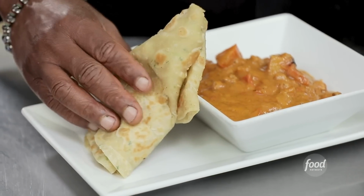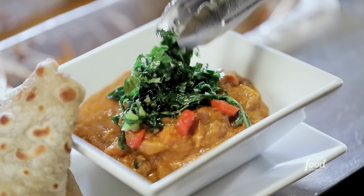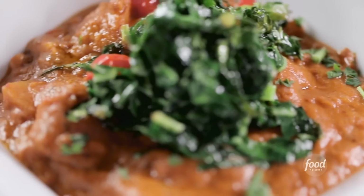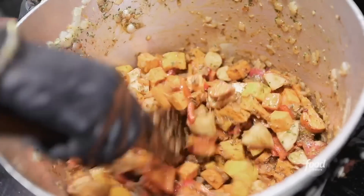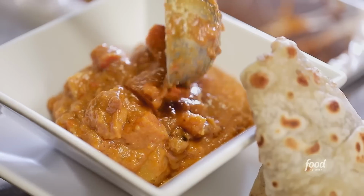Here's the roti, goes with the stew. On top is sauteed garlic collard green. This is the Burberry chickpea stew. It's hearty. Burberry spice is a nice balance of sweet and tangy and spicy. There's like a little sweet potato in there and chickpea. It's just bright and lovely.